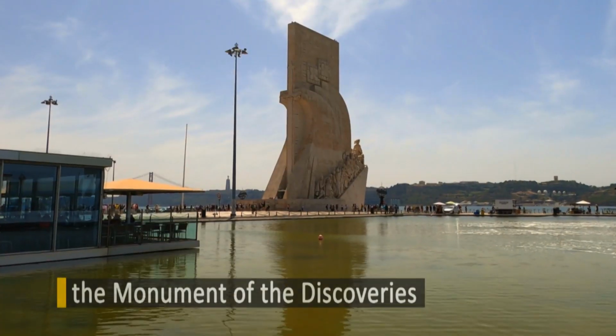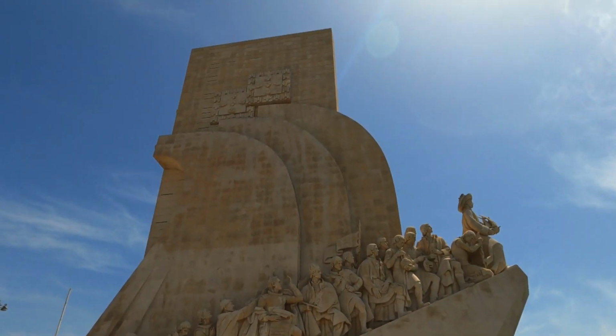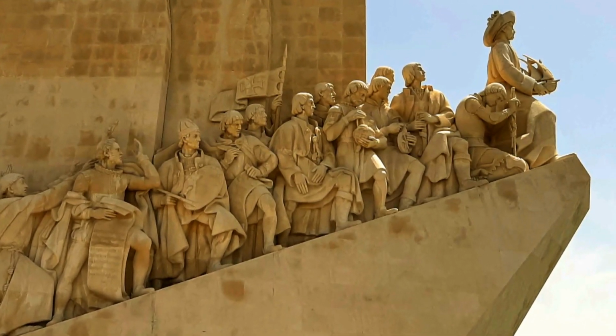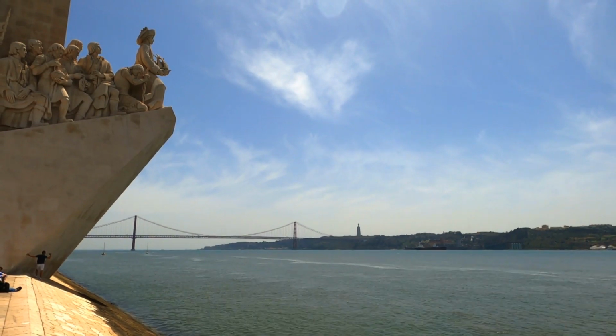Lastly, we have the Monument of the Discoveries. Shaped like a ship with 32 figures lined up on a stylized prow, the monument represents personalities from the 15th and 16th centuries who followed Prince Henry. The cobblestone around the monument is also shaped in a wave pattern, adding to the overall nautical theme.